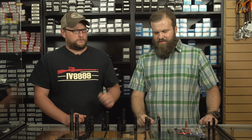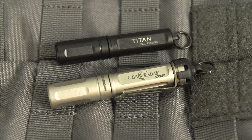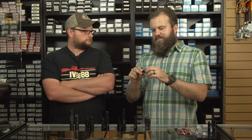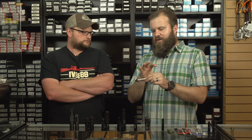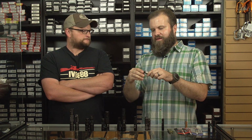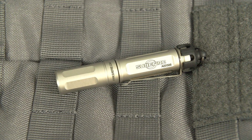Let's open door number 4. Here we have a couple of the Surefire lights. These are the new Surefire Titan lights. These are AAA lights, and they're using some interesting technology in here. They have some different outputs in them, but the Titan Plus is a brass body that I think is electroless nickel, I want to say, that's the coating on it. And it comes with this really interesting attachment point for your keychain. You've got a pocket clip on it.